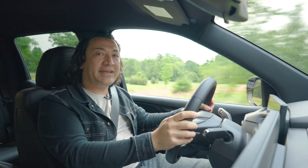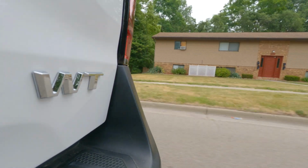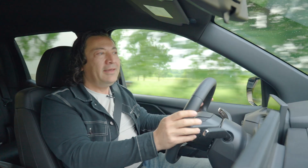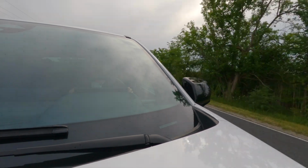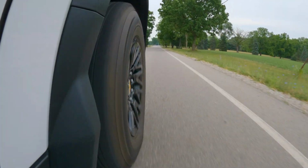Let's get to it. So this is the first time GM is letting anybody drive its Silverado EV. Now, this is the work truck, the one that's meant for contractors and for commercial customers, but it still will tell us an awful lot about what the regular vehicle is, and don't worry, you don't need to be a contractor or run a fleet to buy one of these.